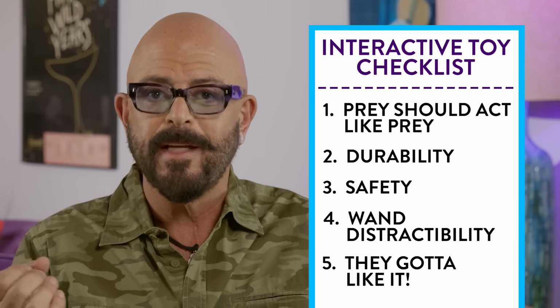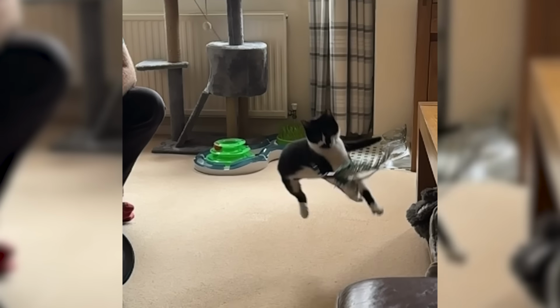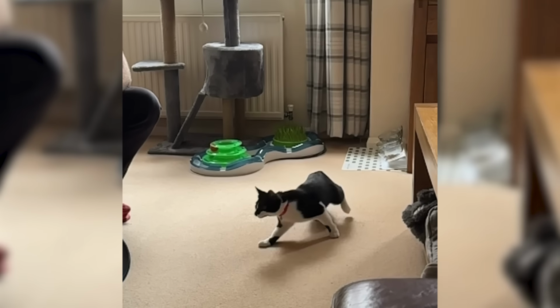They have to want to play with it, and they will tire themselves out playing it, or they will go floor to ceiling trying to get it. That's the mark of a great toy. That's not to say that you should have one interactive toy and for the rest of your cat's life that's what they play with, because they'll get bored of it like they'll get bored of anything. So there should be a number of toys. Variety is the spice of life when it comes to interactive toys, so remember that as well.